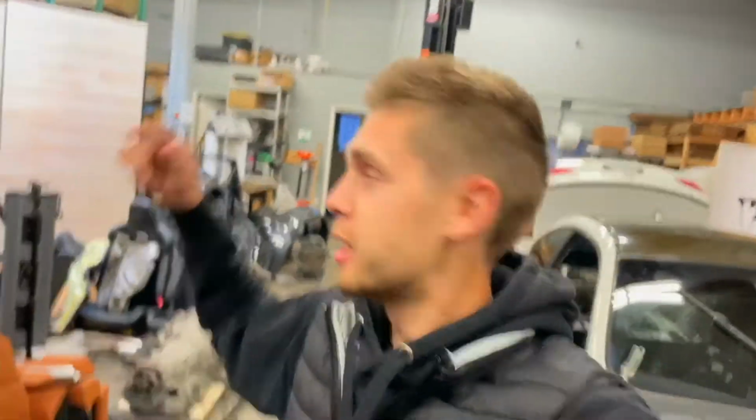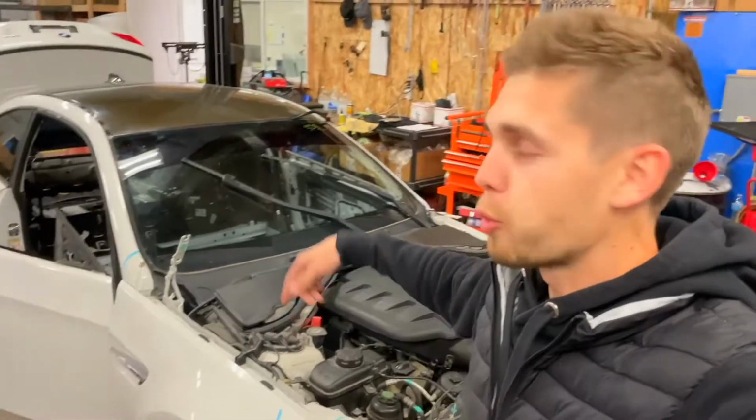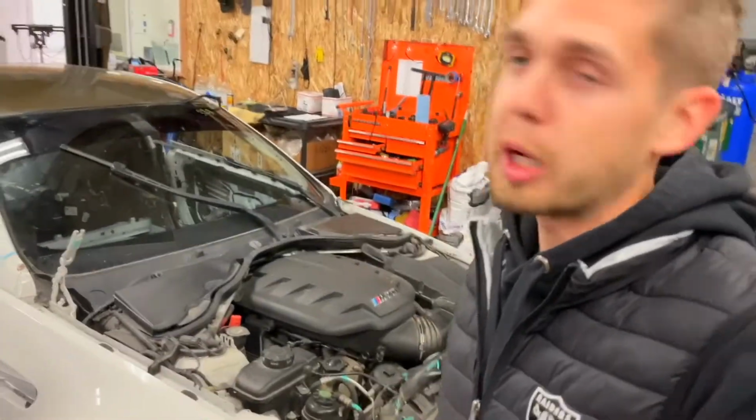I almost left and forgot to show you what we have done today. As you can see, we have a lot of mess in here, but it's not a mess, it's just a working process. And we have the X5M Competition in here, we have the M4 over here, and then finally we got the M3, working on that white one right now. So let's have a look at what we have done.